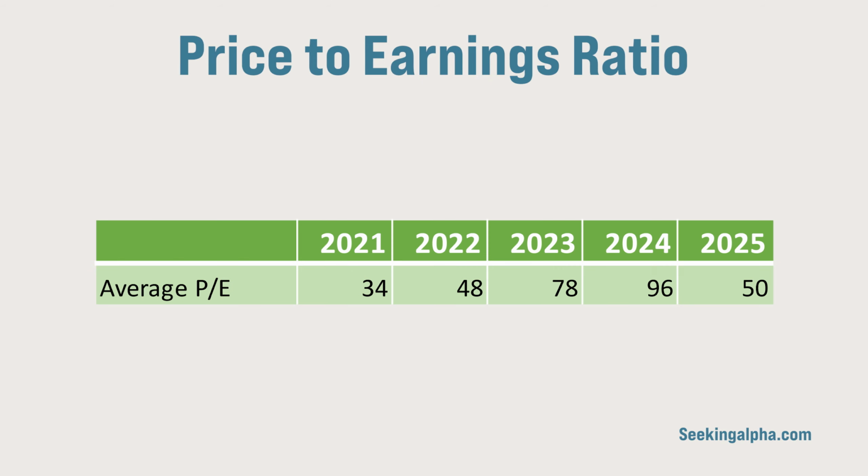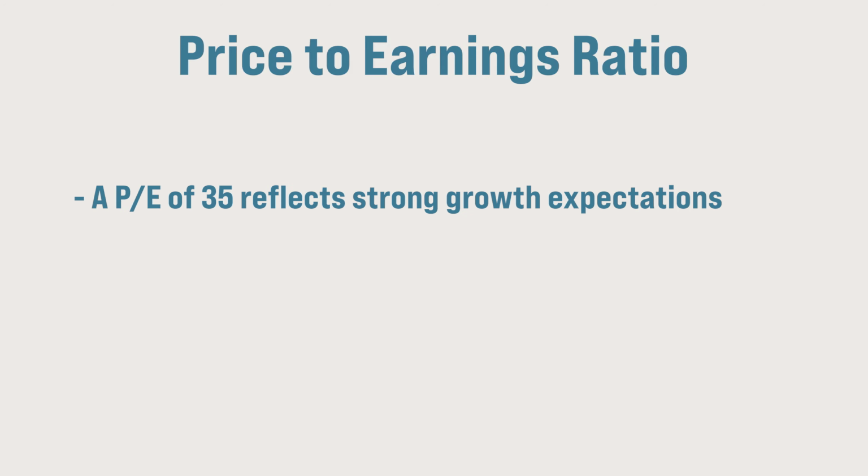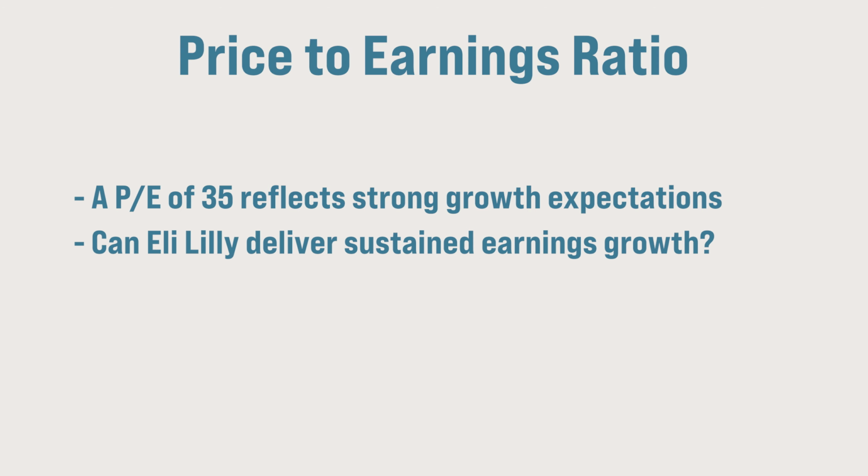Over the past 5 years, Eli Lilly's annual average PE has ranged from 34 in 2021 to 96 in 2024, reflecting a dramatic expansion in valuation driven by rising growth expectations. Temporary spikes above 100 occurred during periods of peak enthusiasm around GLP-1 driven earnings forecasts. A PE of 35 is clearly elevated and reflects strong growth expectations. Whether that is justified depends entirely on Lilly's ability to deliver sustained earnings growth.